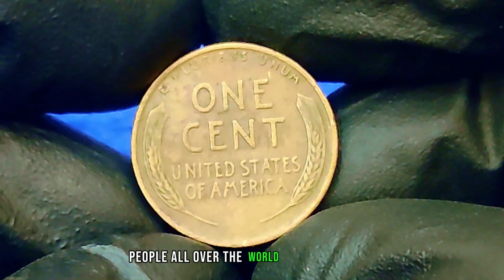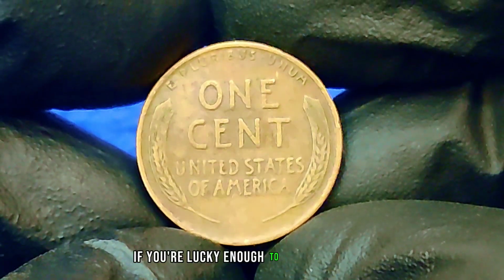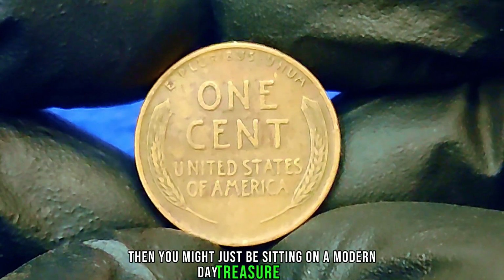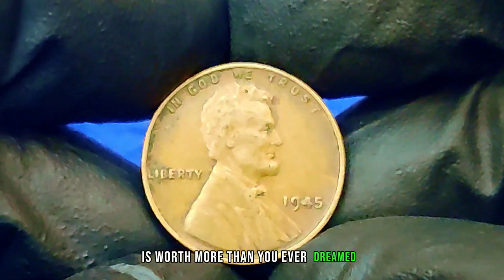People all over the world are looking for this penny, and auction houses are battling over it like it's made of gold. If you're lucky enough to have this rare coin, then you might just be sitting on a modern-day treasure chest. Stay tuned, because by the end of this video, you'll realize that your humble penny is worth more than you ever dreamed possible.